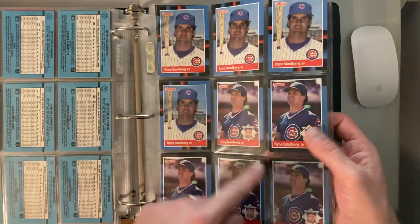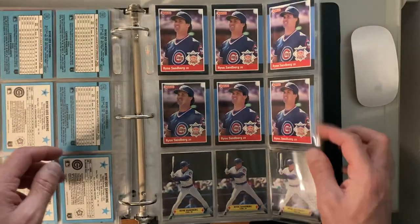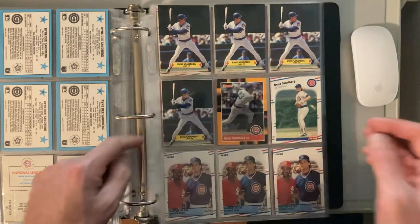There's the '88 Donruss pop-up All-Stars when they finally made them normal size. Thank you, Donruss, for that. Then the actual pop-ups down here. And then Donruss Baseball's Best with the orange border.